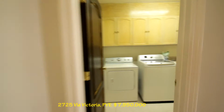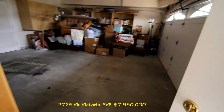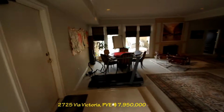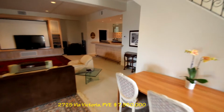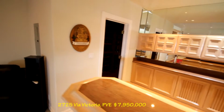Let's go down first. Here's a lounge. So downstairs. You do have direct access to the garage. One of the garages. So the driveway comes down, there's a garage there, and another one here. And then, wow, a lot of room. So, poker table, the big screen, another bar. This is the second bar. Wine cellar back there.